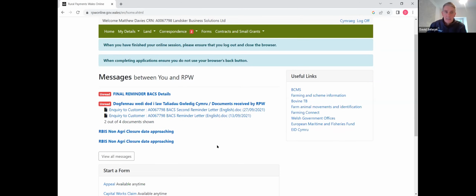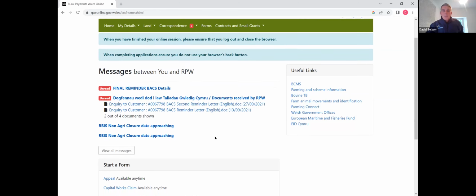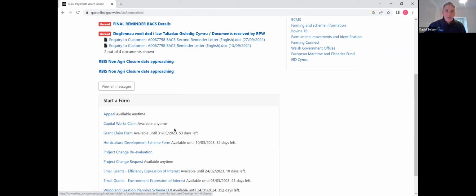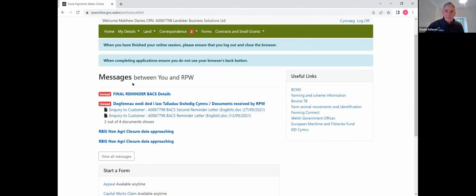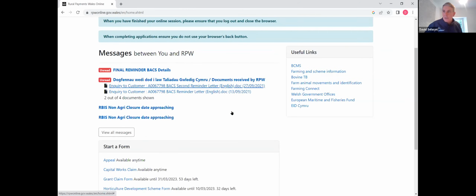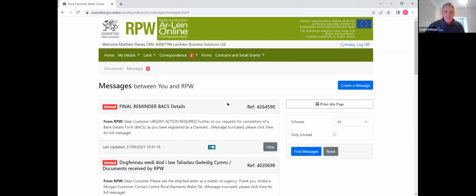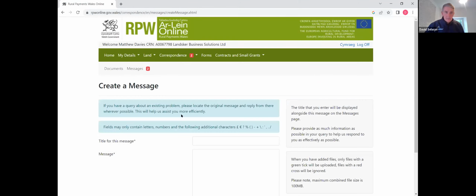Amazingly, you have to paste it as a message. Now, when you go through the Horticultural Development Scheme grant, there's a final button. It's a submit button. I think previous grants have given you the option to navigate to the messages section effectively, and you're able to upload evidence there. But if you don't and you come out of it, you click into messages and create a message.